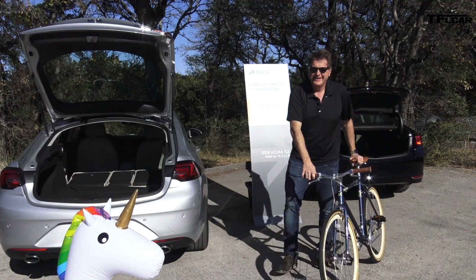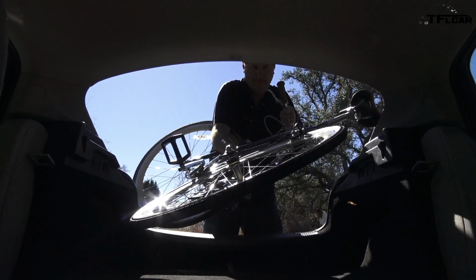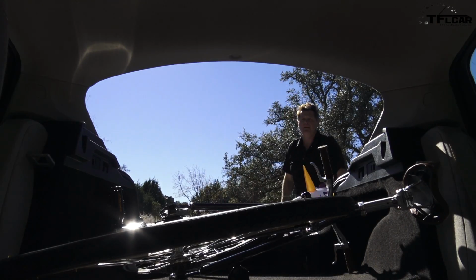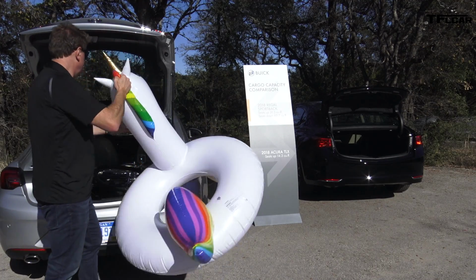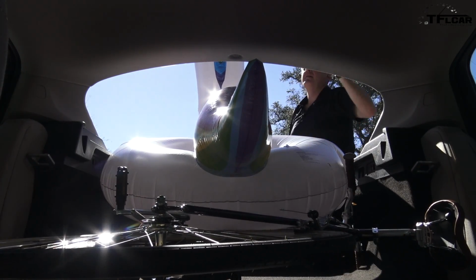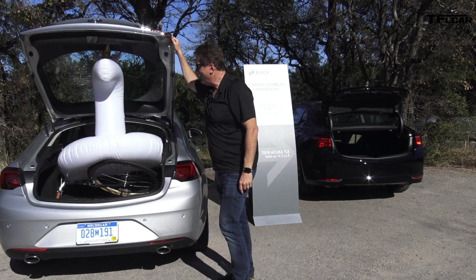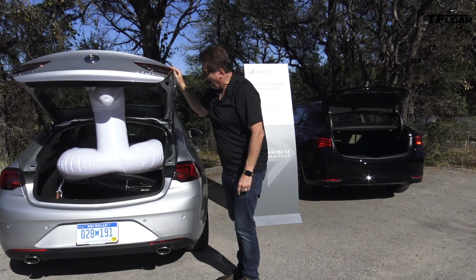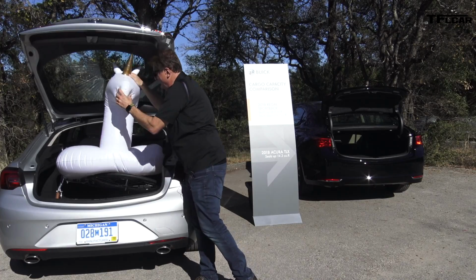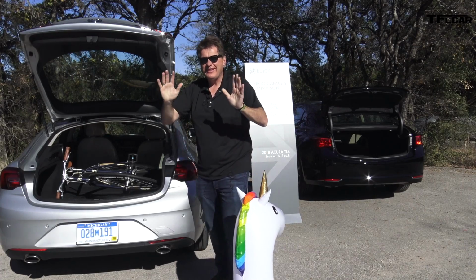It does not fit in the back of the Acura, but will it fit in the back of the Sportback? And I'm suspecting that it will fit back here easily. But will the unicorn fit? The unicorn will fit. But what will happen if we do that? I can't do it. I can't do it. You could probably break the unicorn. I'm not going to break the unicorn's neck. We'll just leave it at that.